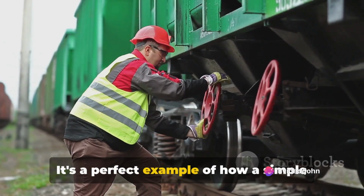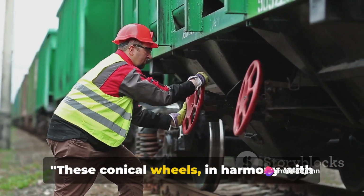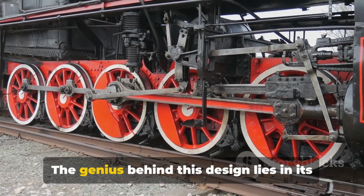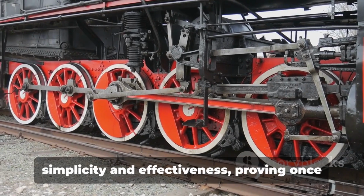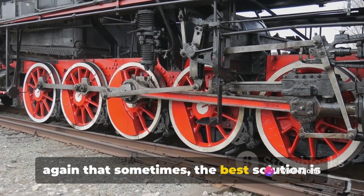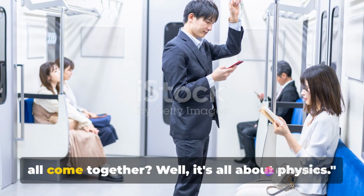It's a perfect example of how a simple design can solve complex problems. These conical wheels, in harmony with the tracks, ensure the train stays on course. The genius behind this design lies in its simplicity and effectiveness, proving once again that sometimes the best solution is the simplest one. You might be wondering, how does this all come together?